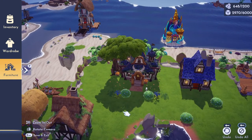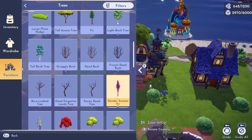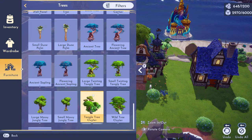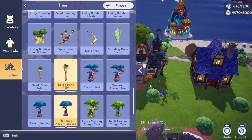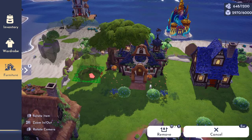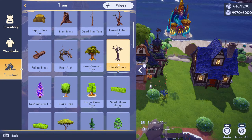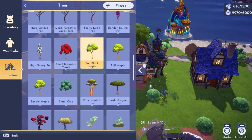So wait, let's look at this tree. So this tree is kind of like that. I probably want more natural looking trees. I don't want any swamp trees. Oh my gosh, I love these so much. But I don't know if those will look right in the meadow. Those are definitely more tropical too. Maybe we'll just go with classic trees. I don't know. Maybe like these maples and stuff.